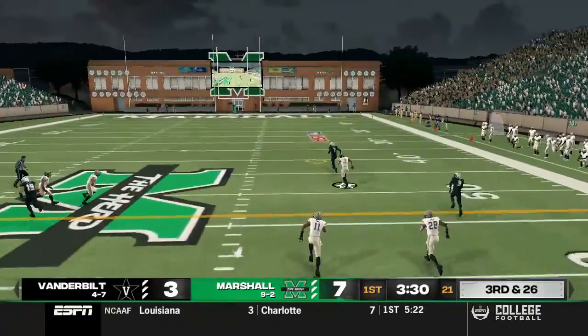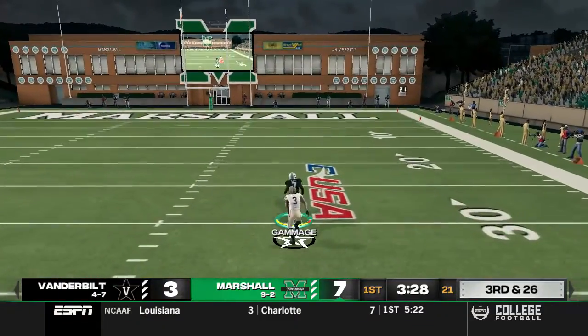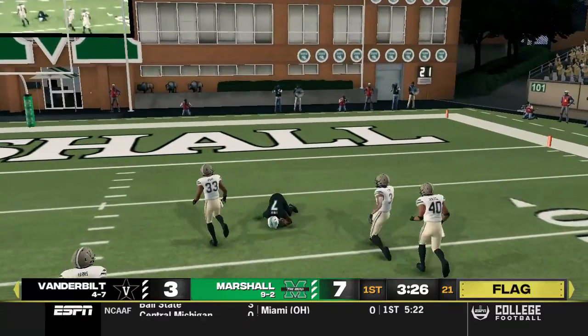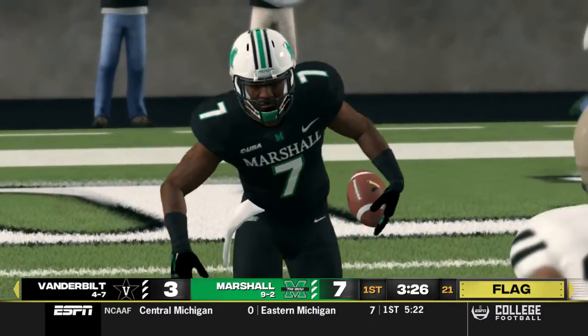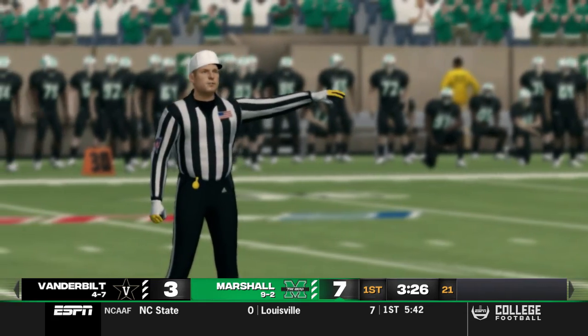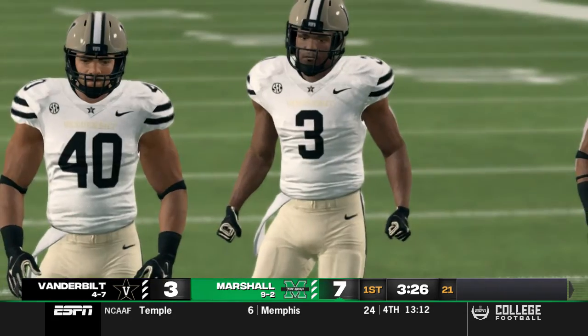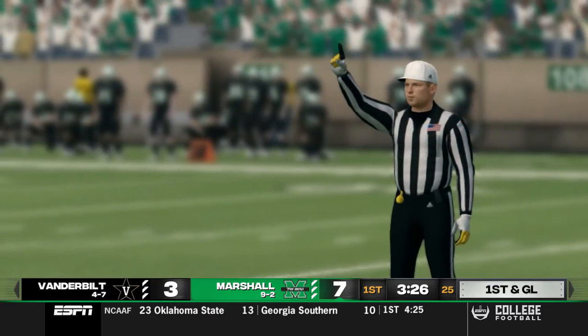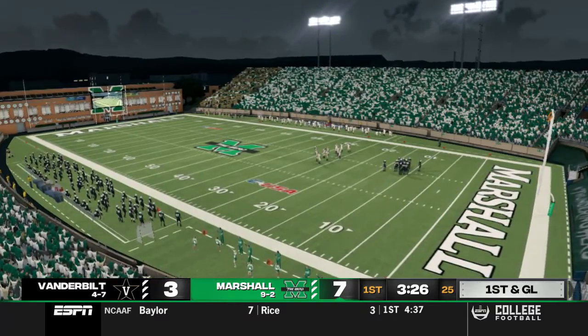Going deep, lays it out there. And he hauls it in deep downfield. Locked down at the 10-yard line. Personal foul. Defense. Concentration lapse right there. The coaches will be giving him an earful for it, too.